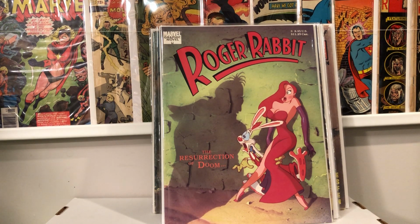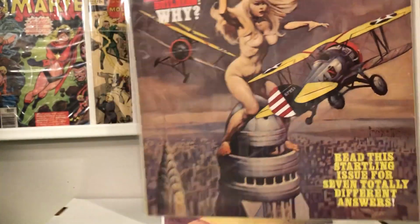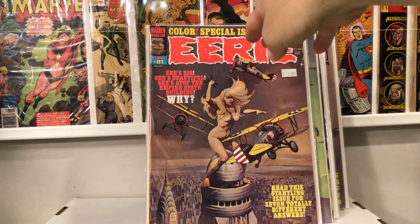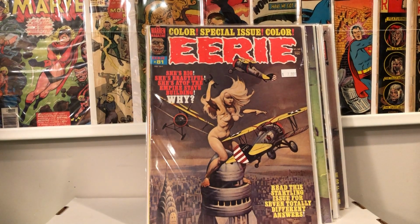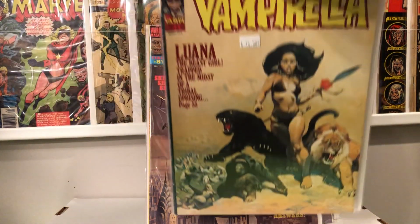These were not dollar books, but I picked them up at the same shop. Some more Frazetta stuff, and again, you can see what I'm talking about, how he draws the ladies. But Eerie Comics #81, picked that up for $7. And Vampirella number 31.